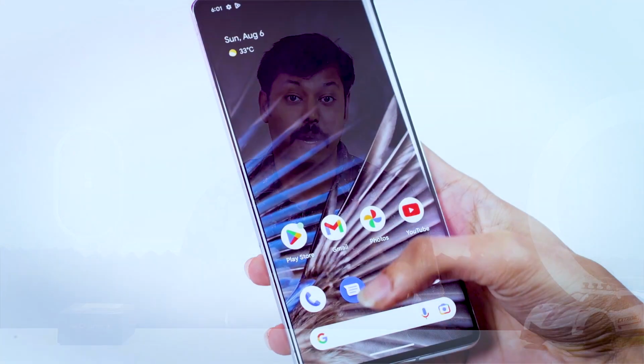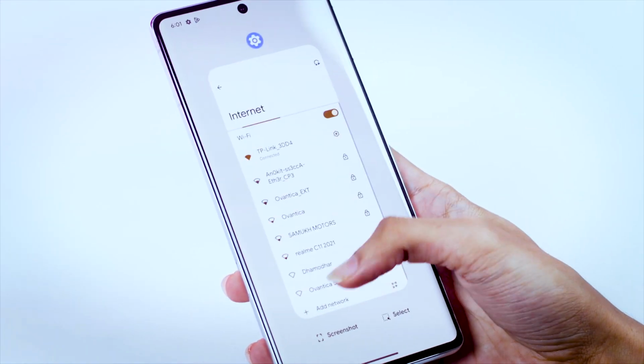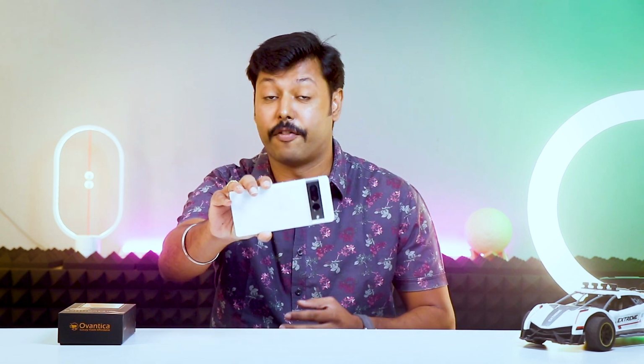This AI-driven processor optimizes every task from gaming to multitasking, ensuring a smooth and seamless user experience. Empower your photography skills with the Pixel 7 Pro's state-of-the-art camera system, featuring a 108-megapixel primary sensor, a 12-megapixel ultra-wide lens, and a 5-megapixel telephoto lens with 5x optical zoom. This smartphone can capture incredibly detailed and vibrant photos even in low-light conditions.